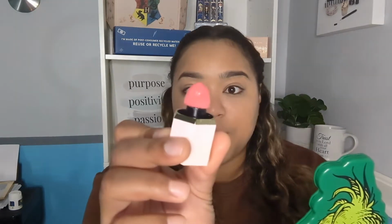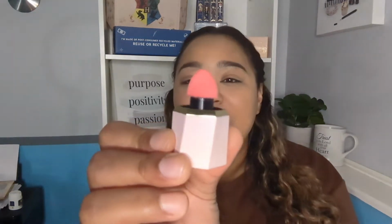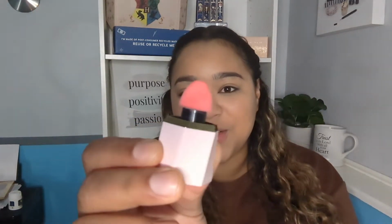I'm just going to go in with the liquid blush while we talk. But I was going to buy something from the... Hold on. Reverse? Hold on. Pause. Here's the applicator here if you guys, again, don't know what these look like.